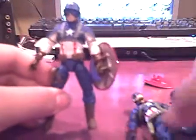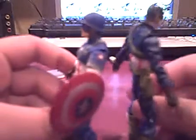So yeah, in comparison to the Captain America I reviewed a while ago, you could see that he looks very well next to him. This is honestly a very nice representation. You can even put his hat on him, or this dude's helmet on him, and vice versa. So they look really nice together. You can definitely tell that these are both Captain America.